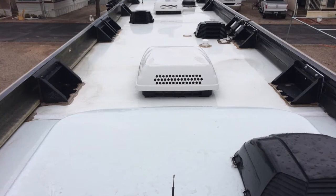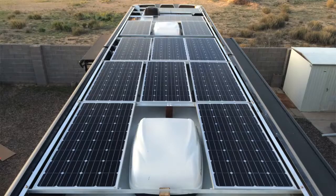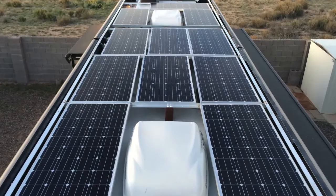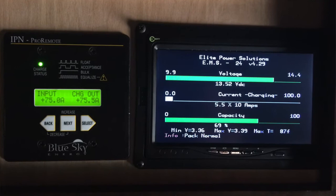We do nothing but high quality solar battery inverter installations. There's no shortcuts. We use high quality equipment with the appropriate monitoring system. All of our charge controllers have temperature compensation if needed. And it comes down to the quality of workmanship.